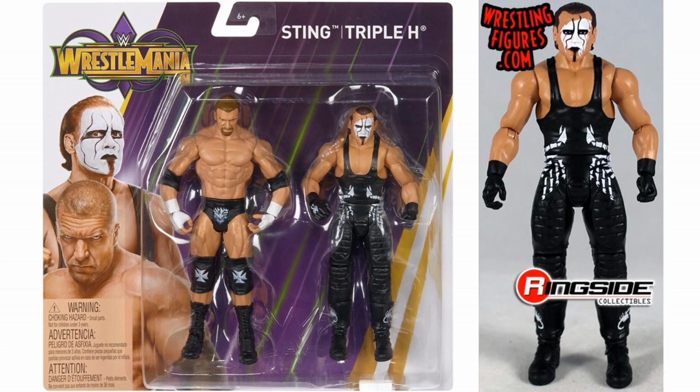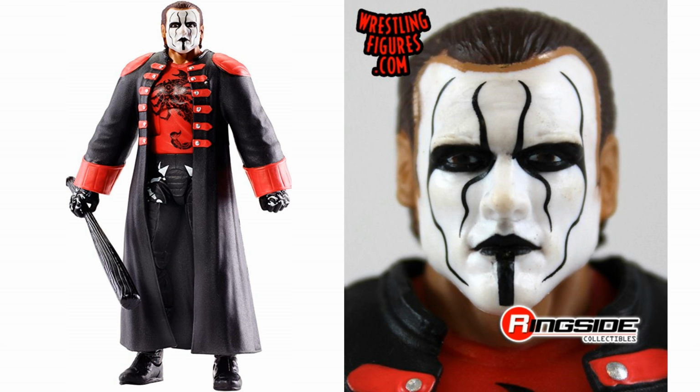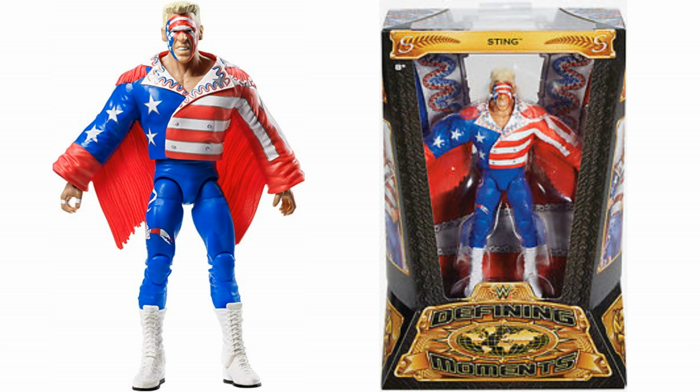But Sting-wise, I love the Crow. The Crow, defining moments. Absolutely stunning. What a figure. They've done loads of great things. I mean, there's like Elites. There's other defining moments. So, yeah, there's loads of Stings. I still feel like I want another Surfer Sting. I know they came out with a Surfer Sting recently, but I still feel like there's so many more ring attires to explore. I hope they keep coming out with more and more Stings.